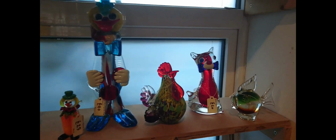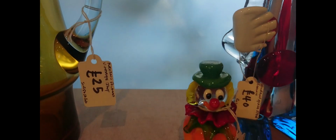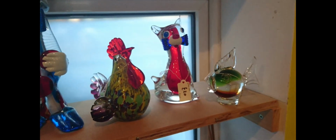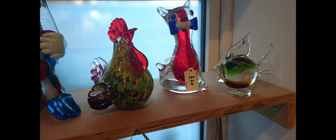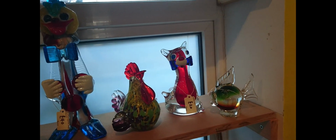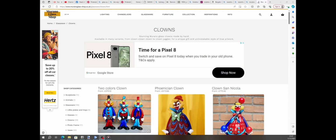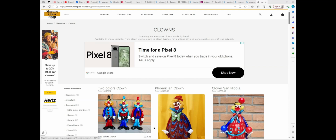Murano clowns. I think the animals are Muranos. Well, the cat here has the same boggly eyes as the clowns, so I'll try and find all of these. So we've been here before. This is the Murano glass shop, and they've got the Murano clowns.